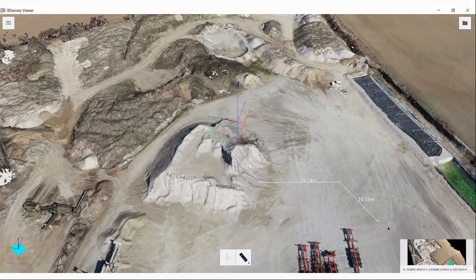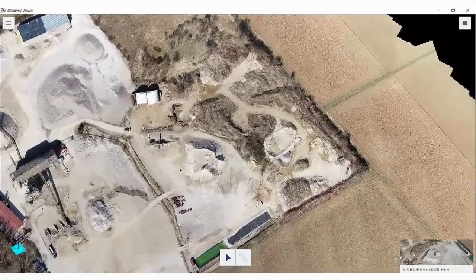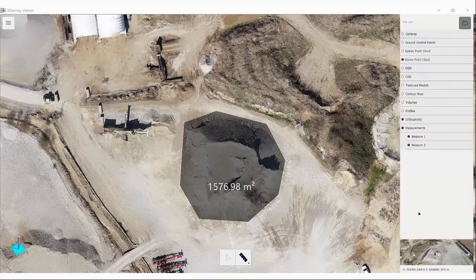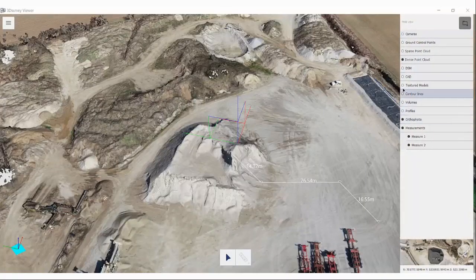Now we are in 3D view. If I click on my orthophoto image here, I'm in 2D view. And for example, then I can do the measurements in 2D. So let's measure, for example, our area of interest. If you close the polygon and finish with right mouse click, you also see in square meters how big the area actually is. Okay, let's go back to 3D view. Here's also another interesting thing.